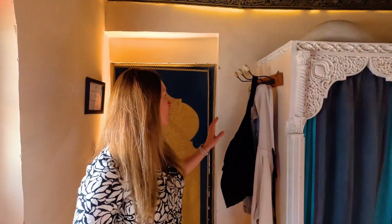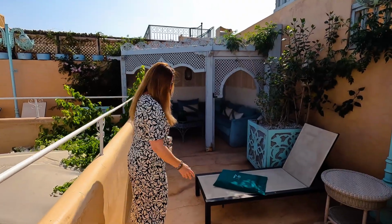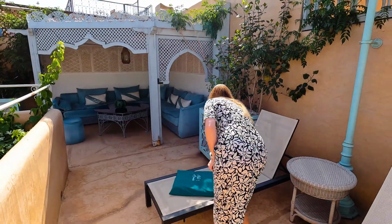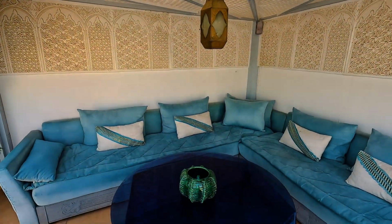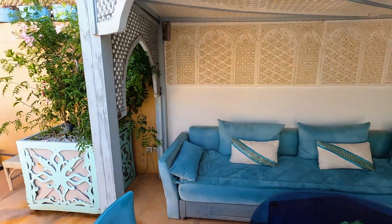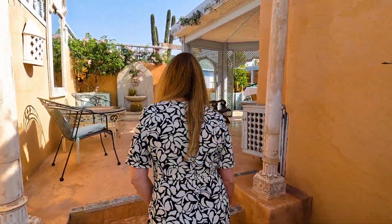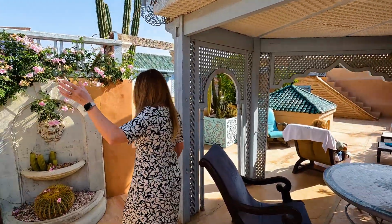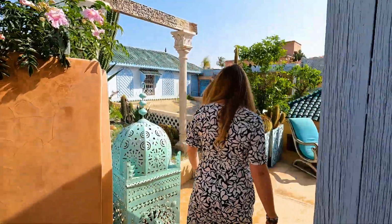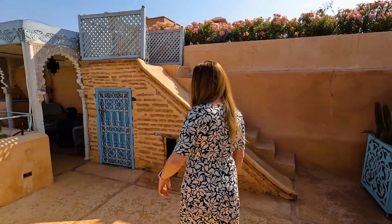Do you want to show the roof terrace, Jacqueline? Yes, let's go see the roof terrace. We have come out to the lovely roof terrace. So you've got plenty of sunbeds. I'm assuming these are towels. Yeah, there's towels in all the bags as well. You've got that huge area. This is all lit up at night time as well. It's really pretty. More sunbeds. There's a couple of rooms up here, I think, as well. Got another little nice area here. Lovely big mirror. All the flowers and everything's really nice. Got more sunbeds. Another little seating area there.